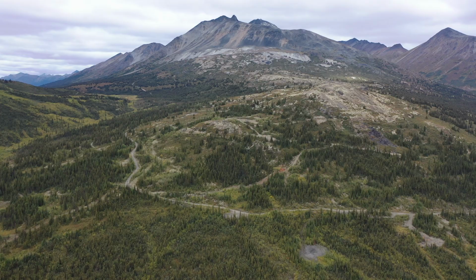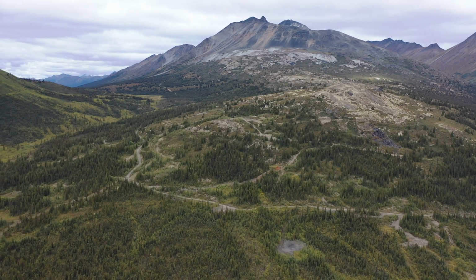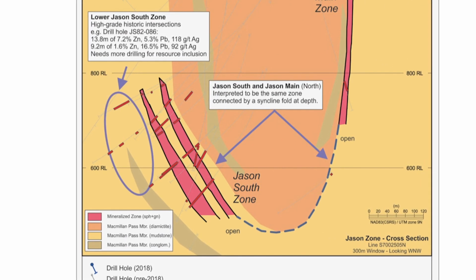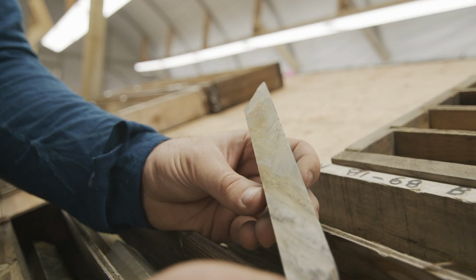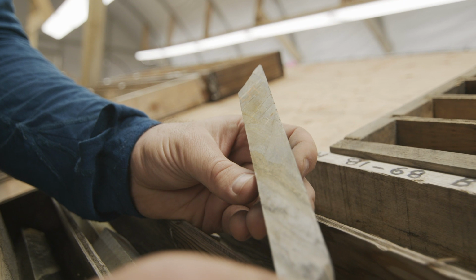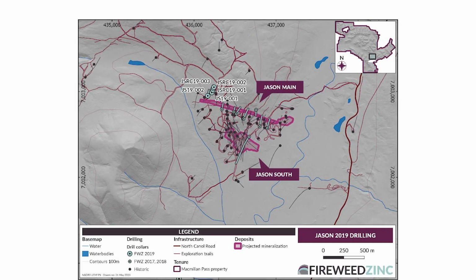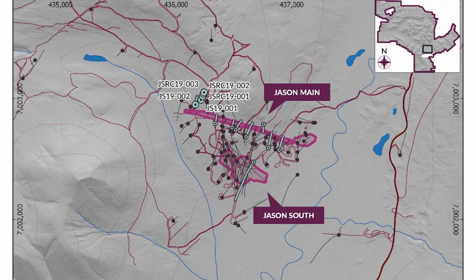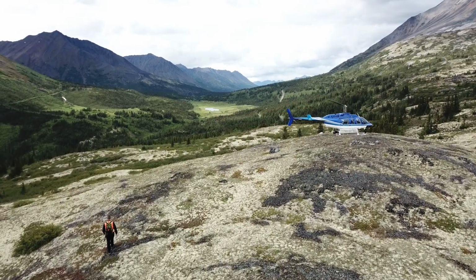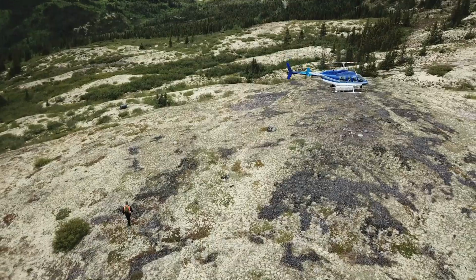Jason is split into 2 different deposits, Jason Main and Jason South. And Jason South has 2 lenses, an upper and a lower lens, and each one of these are high grade, very silver and lead rich zinc mineralization. The lenses are stratiform, and they comprise these laminated barite and sphalerite. Jason Main, we don't have any of the core out for Jason Main, but the mineralization there is zinc only. It's very low in lead and silver, but it's very similar texturally to the mineralization at Tom.